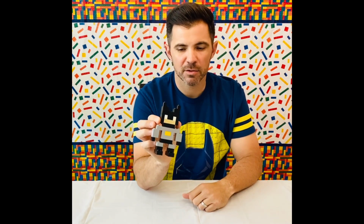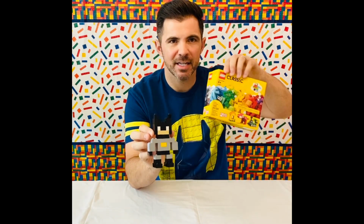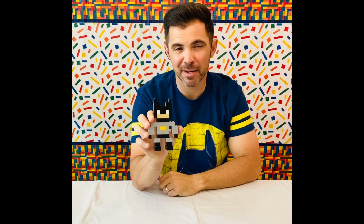This was used with just a few Lego bricks that I found in a basic Lego classic kit, something like this. And parents, you can get something like this at your local Walmart or a Target or anywhere like that. So there weren't a lot of pieces used to make this Lego Batman, but this Batman is pretty awesome, I think. But let's say you do have a lot of Lego bricks and you want to use your imagination and your creativity to make something really big.